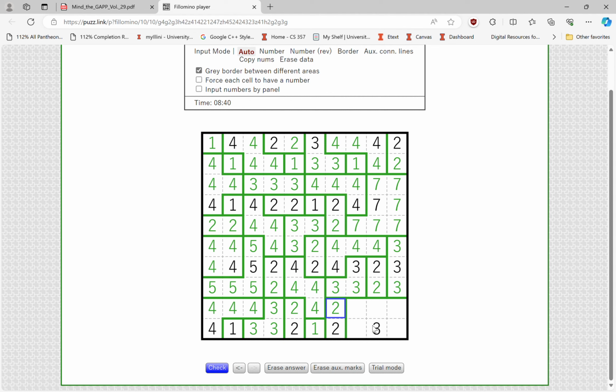So I instead get this, and looking at it, if I have the 3 do this shape, it breaks for the same reason, so the 3 must extend once over here. If it goes horizontal again, then this square is going to be part of a 2, which breaks, so it must go up, and that solves the puzzle.